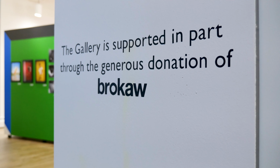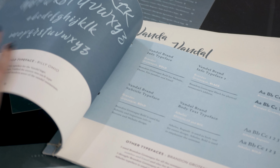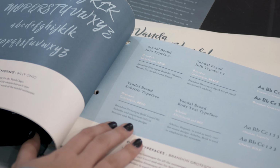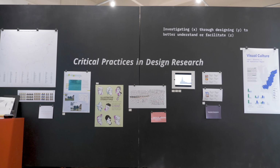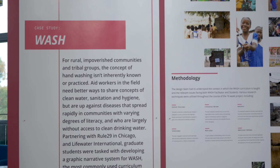The Taylor Hall Gallery is important as a means of showing off student work that's done in the school. Our students really do some phenomenal work. To have the ability to display it on a regular basis, that's super important to us.